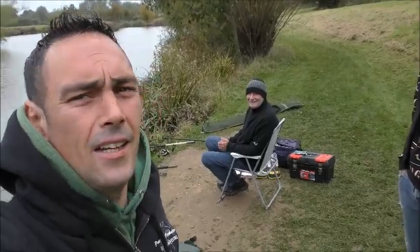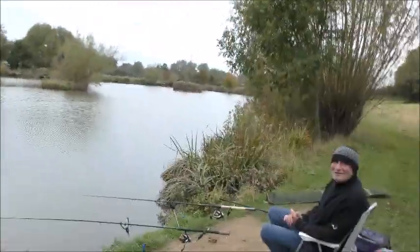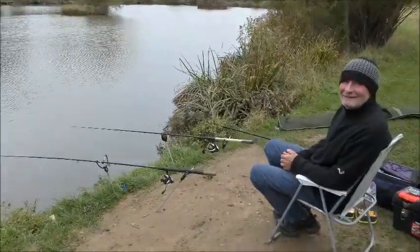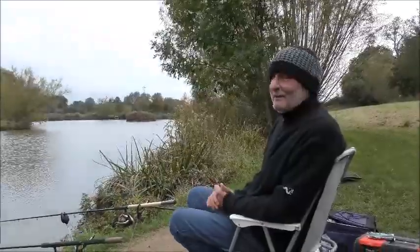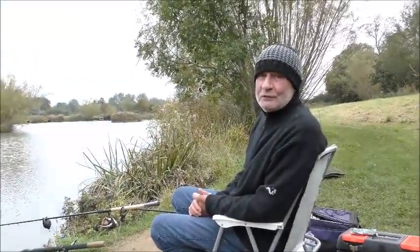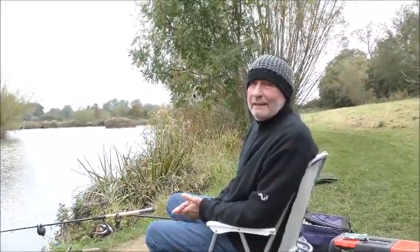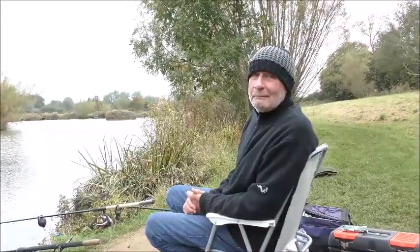Walk around the lake, and local knowledge is everything. We've run into a really happy angler, and he's fishing today. So you can tell us anything about the lake, mate. Yeah, the lake here is good fishing. My grandson's had the biggest fish here. He's had a 14.5 pounder. And there is one here I think they call the Colonel. About 25 pounds.